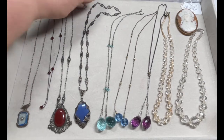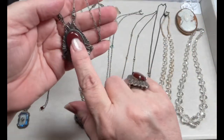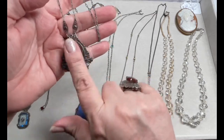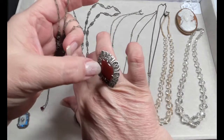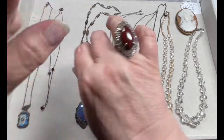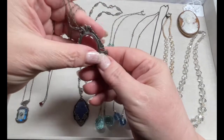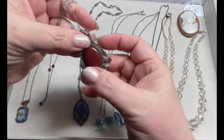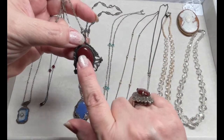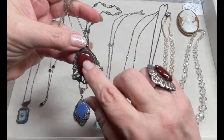The next piece is a carnelian. I think it might be real, but I have to test it. I wear a carnelian most of the time, so that kind of shows you this definitely is real. You know, it's probably real. It's sealed in the back, but it might be carnelian glass, because they also did a lot of gemstone glass back then, but this has that deep color, so it's a possibility.